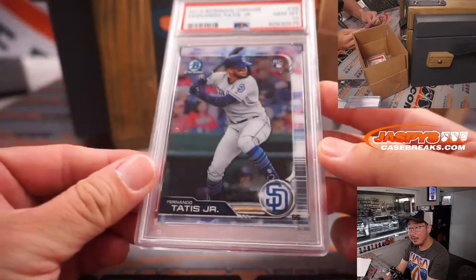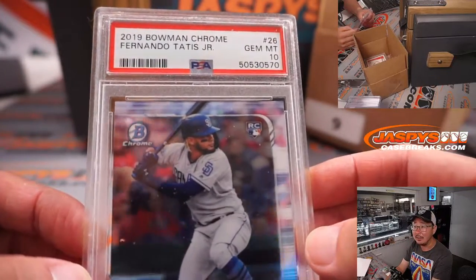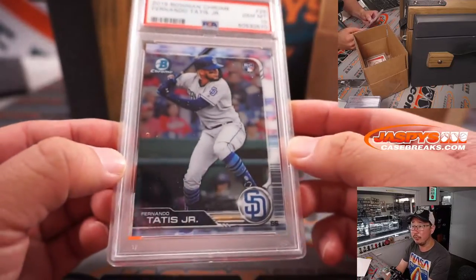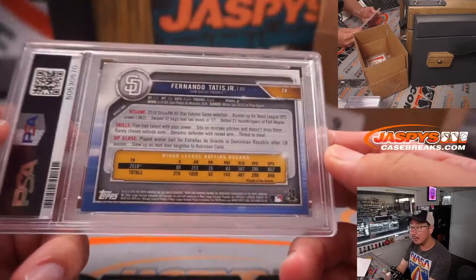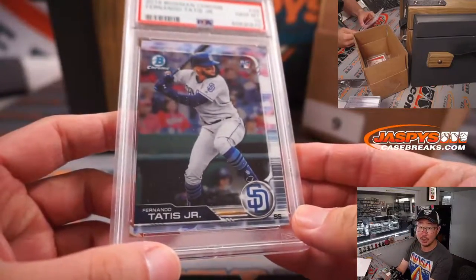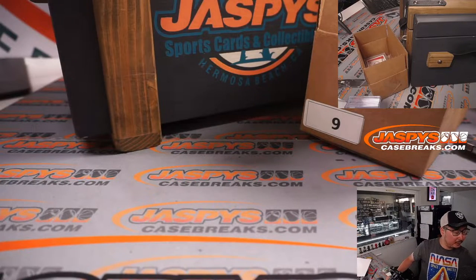Baseball player. It's the motorcyclist, Fernando Tatis Jr., PSA 10 from 2019 Bowman Chrome. Tatis rookie card. Letter T, Sean K. Who are the Giants pick? Tackle, Evan Neal.